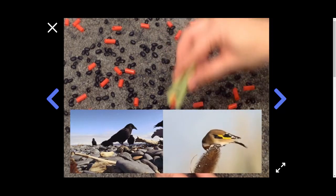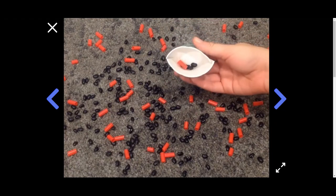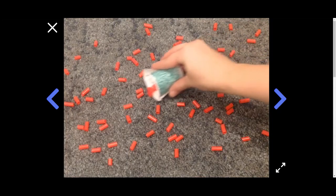What about the other beak shape you tried in the activity? The beak that ducks have. It's a wide, scoop-like beak. It's hard for this beak to pick seeds out of a bunch of rocks. But that doesn't mean that this isn't a good beak. This beak is just good at something else.